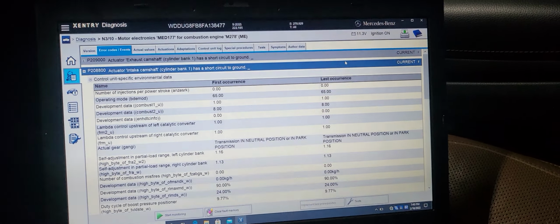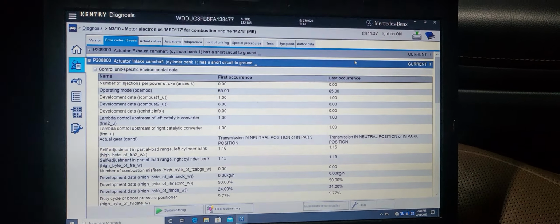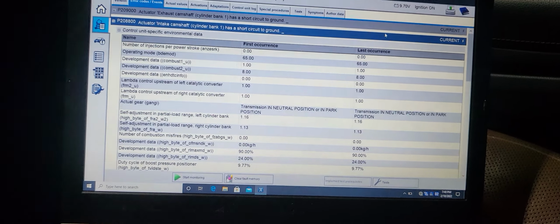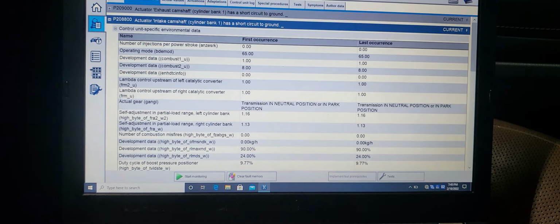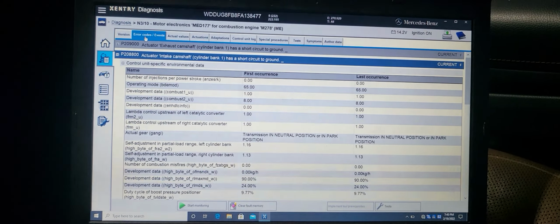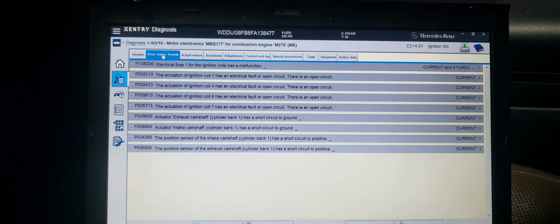Maybe we don't have power on it. Maybe we don't have ground on it. More in-depth diagnosis has to be done on it. And this actuator can cause the car to misfire sometimes, because it's timing, if the timing is not okay. So the first thing you have to do, we need to work on these two codes, they must be eliminated. You see now, they come back.